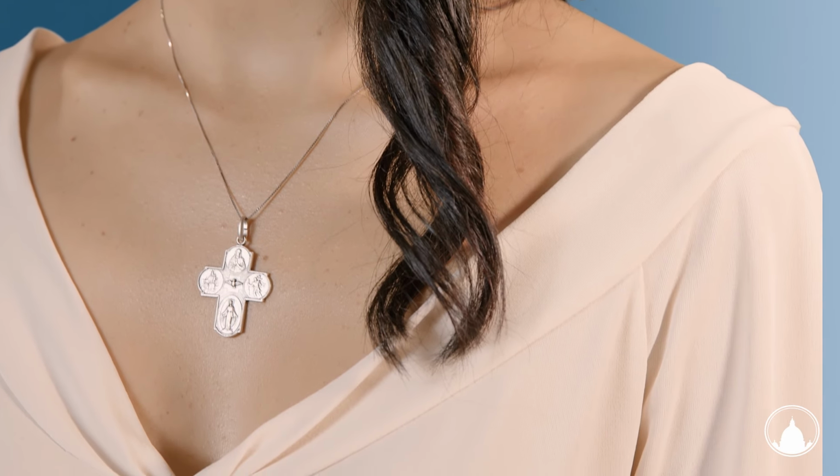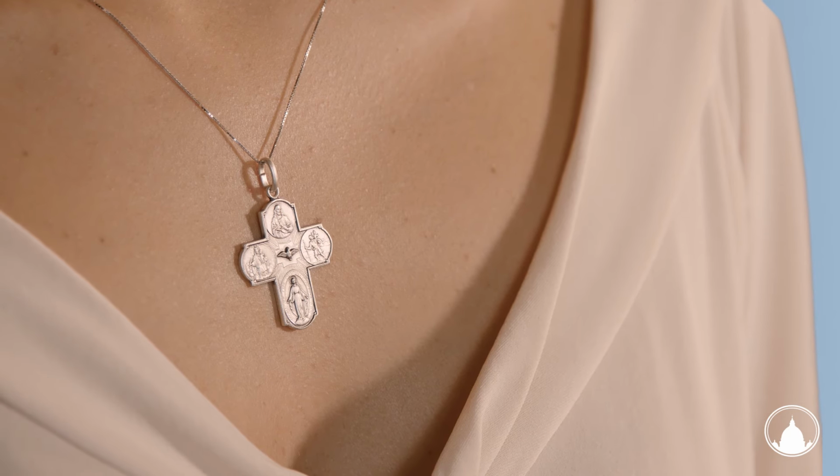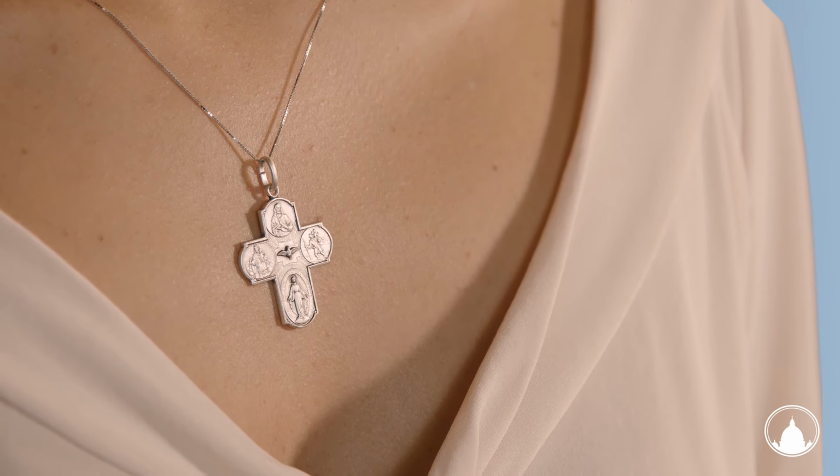Finally, at the center of the cross, we see the dove representing the Holy Spirit and baptism, referring to the dove that came over John the Baptist while he was baptizing Christ. So, the four-way cross encompasses some of the most important Christian medals, making it a powerful symbol that Catholics love to wear every day.